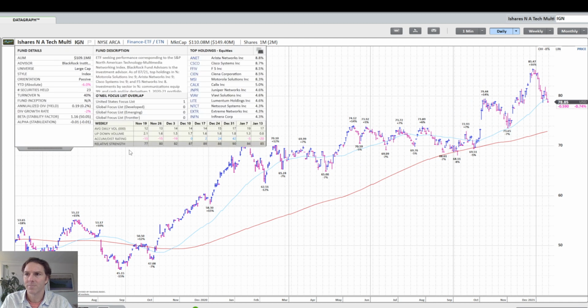Then in terms of other technology related names that are doing well, the networking space has been relatively strong. Again, there's a lot of capital investment being made in networking. We talked about Cisco earlier in the week on an internal Cabot call with analysts, which has been a name that's been performing relatively well. Of course, it's an old name, but if you want to play a networking infrastructure theme with an ETF, then check out the iShares IGN. And then, of course, you can go into that and pull out individual names.